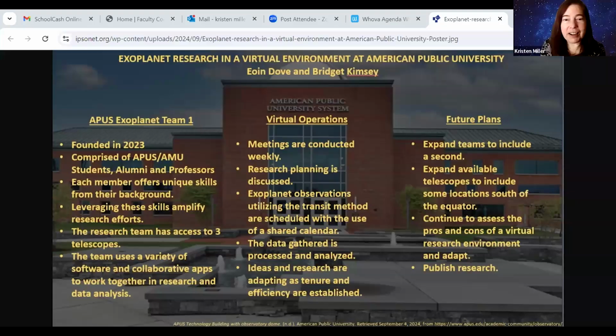While I do that, Ian Dove is a student here at the American Public University System. He is also a software engineer, his day job, and he is part of our exoplanet research group here at the university. He's actually the lead for Team 1, which was our pilot group. They've done a fantastic job, and I think the research that you're talking about today comes from that program. So, Ian, I'll let you take it away.